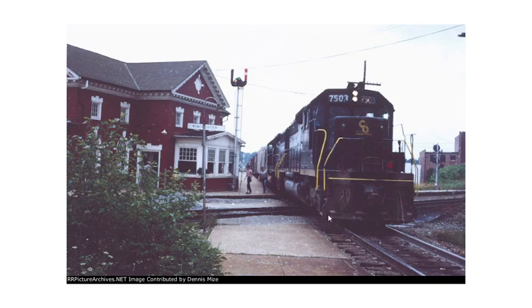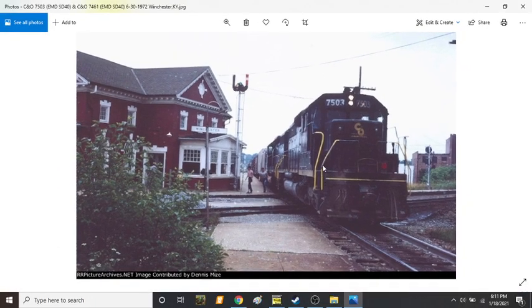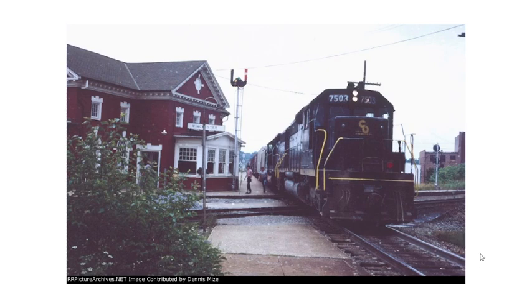So we start off with a picture here. We analyze it every episode. Different place, different railroad, all the time. So here we have, what is the date on this picture? 6/30/1972. We have a C&O freight crossing the L&N Diamond at Winchester, Kentucky.